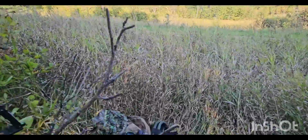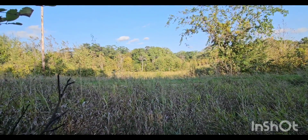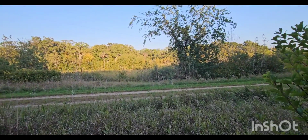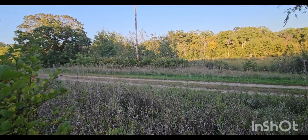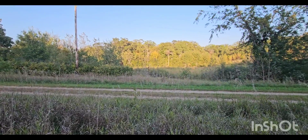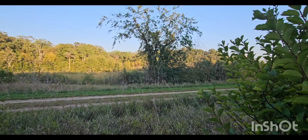Alright, I just got shuffled around here and got my stuff put away. Alright, see you when I shoot them, or see you when I see deer coming. Okay, it's going on about 6:45. We got about an hour and 45 minutes of daylight.